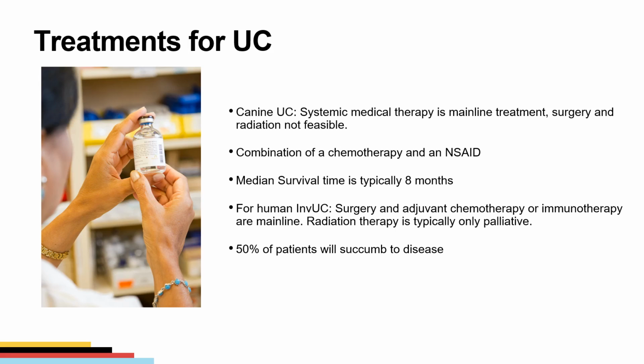Typical treatment for canine UC is systemic medical therapy, which includes some form of a chemotherapy agent in conjunction with a nonsteroidal anti-inflammatory, or NSAID. Surgery and radiation are typically not feasible.